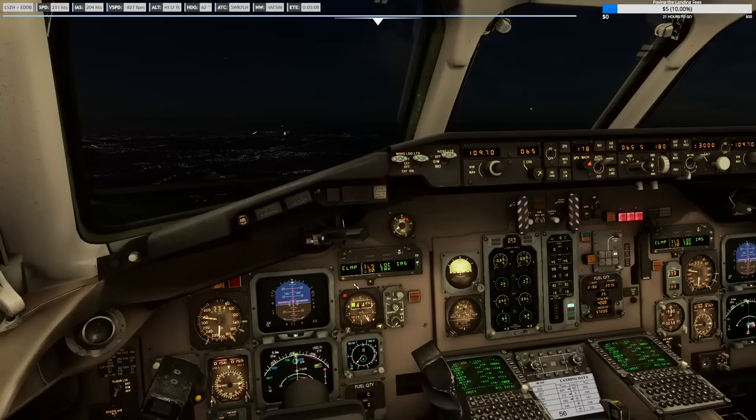But look at how the MD-80 has problems there, slowing the airplane down. It really is a challenge every time again. You know what? Vertical speeds, let's help it a bit.